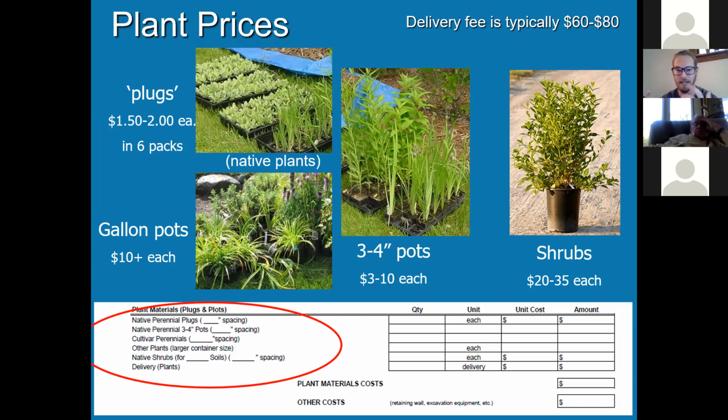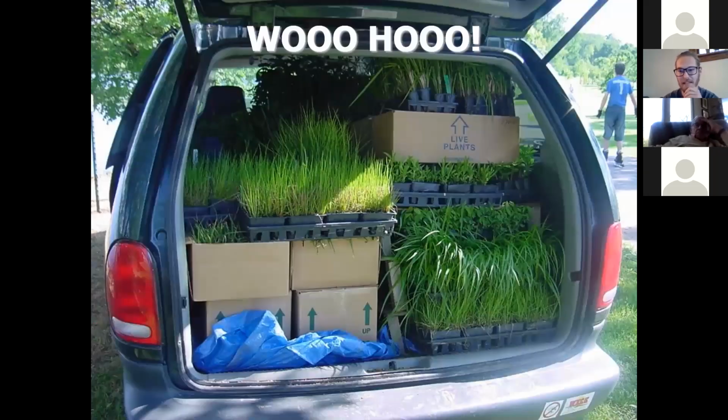Or if you're hoping to have a more immediate result in terms of plants reaching maturity or going in at a more mature size, 1-gallon pots can be a good option for you as well. Generally going to be a little bit more expensive, but it can be a good option. And just make sure there's lots of space in your vehicle. It fills up quick.